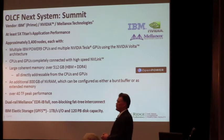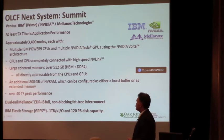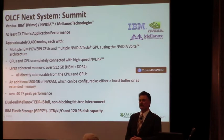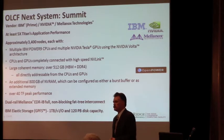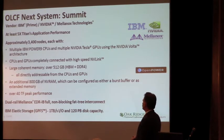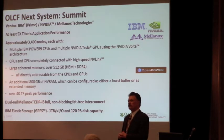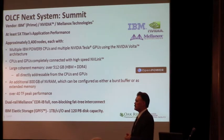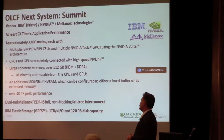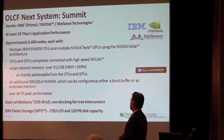It will be an IBM NVIDIA Mellanox partnership that is going to build this machine. It will have in the order of 3,400 nodes, so significantly fewer than on our current Titan system. It will have IBM Power9 CPUs on each node, multiple ones, and multiple NVIDIA Tesla GPUs as the accelerators. What is different in this architecture is that through NVLink, there is this unified memory over the entire node, so both GPU and CPUs will be using the same memory space. It's a large coherent memory of over a terabyte of memory per node. It's all directly addressable by the CPU and the GPU.